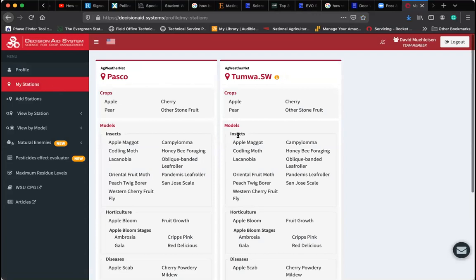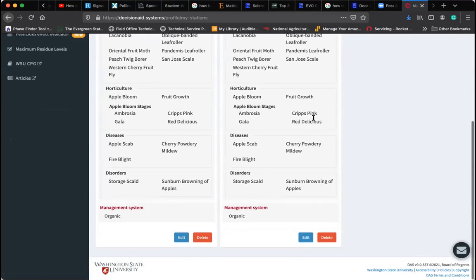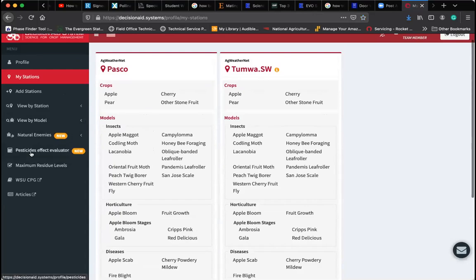The ones I used were Pasco and Tumwater, because they were just two extremes that the students could see differences in growing between the east and the west side. So let's do edit. Pesticide effective, maximum residue. View.